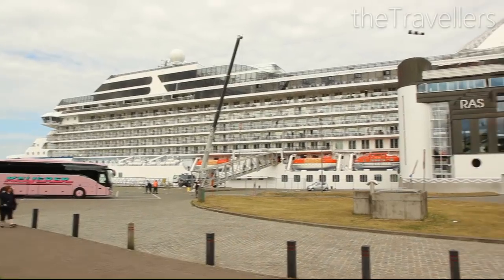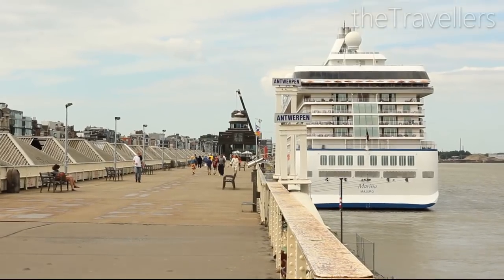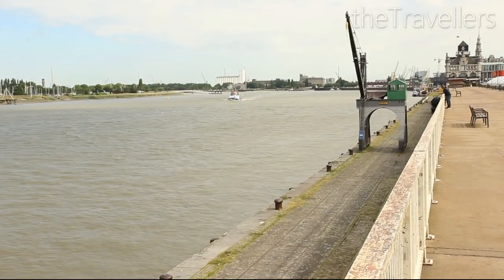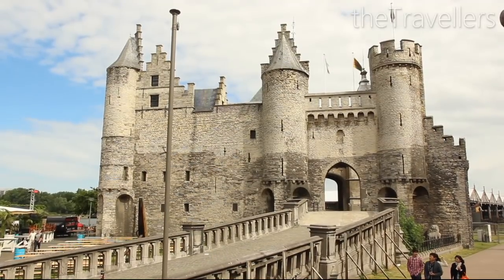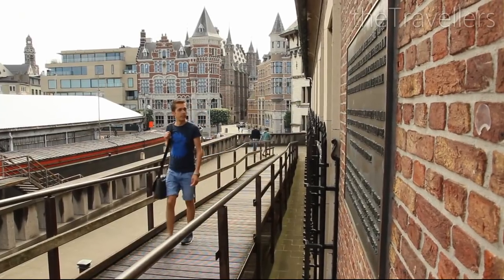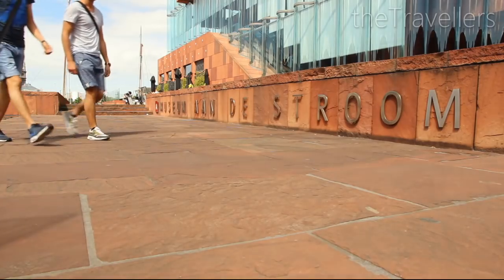Antwerp is especially beautiful in the summer. There are also many cruise ships docking here at the second largest port in Europe. Hetsteen is located directly by the water and is the oldest building in the city. At St. Michaelskai, parking is free of charge. From the Museum Aan de Stroom, you can admire the best view of the city. Let's take a look.